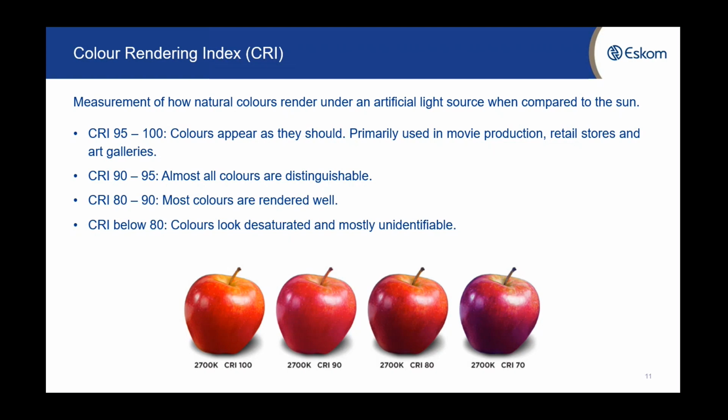Here's an example of the same apple under four different lighting conditions. They are all under the same 2700 Kelvin temperature, but at different CRI values. Now, with a CRI value between 95 and 100, colors appear as they should, and they are primarily used in movie production, retail stores, and art galleries. And also it makes the apple look nice and juicy. But as you lower the CRI value, like at 90, almost all colors are distinguishable. But if you look at it at the color rendering index of 70, the colors look desaturated and mostly unidentifiable. The apple looks rotten and you wouldn't want to eat that.